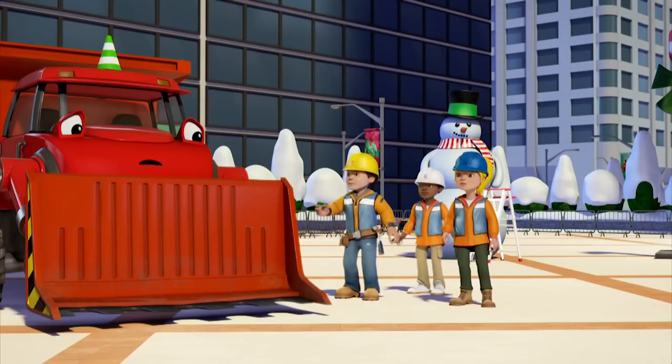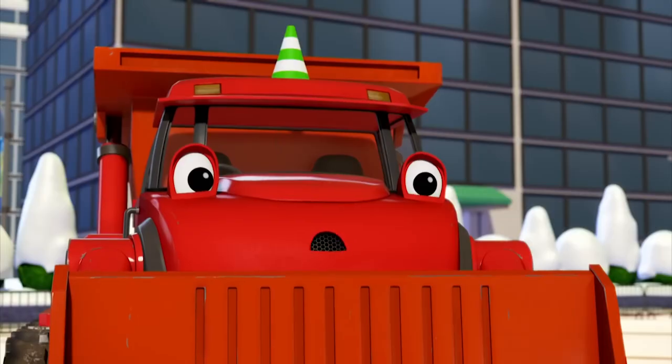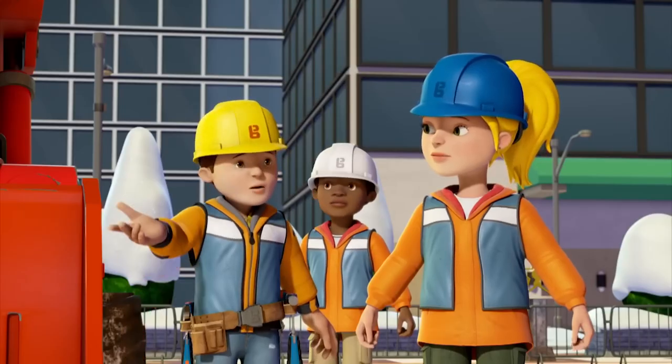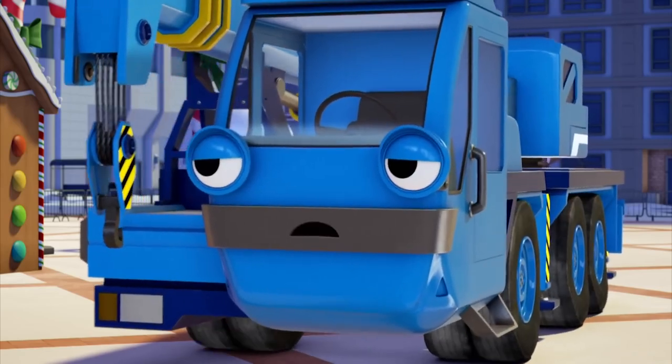Oh, no. You should have asked me first, Muck. We have proper decorations for the tree right here. Oh, yeah. Lofty, help Muck remove all of this garbage, please. Yes, Bob.